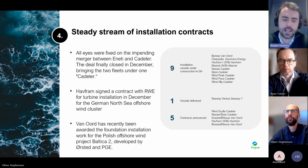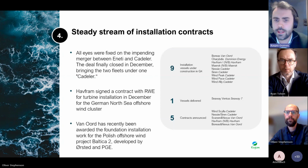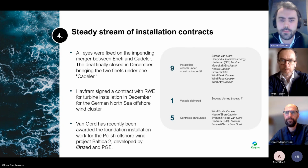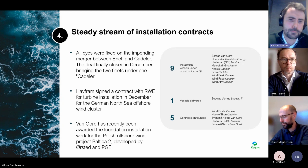Among new contracts last quarter, Van Oord will use Svan for the foundations for the Polish project Baltic Power and Nexus for cable installation in Taiwan. Van Oord also has recently been awarded the foundation installation work for the Polish offshore wind project Baltica 2, developed by Ørsted and PGE, also using Svan. Baltica 2 will, as mentioned, not be Svan's first Polish project, as the vessel will first work on Baltic Power and then switch over to Baltica 2.